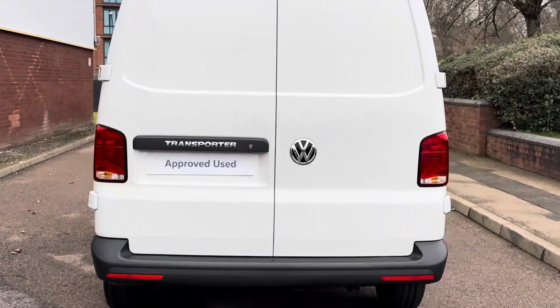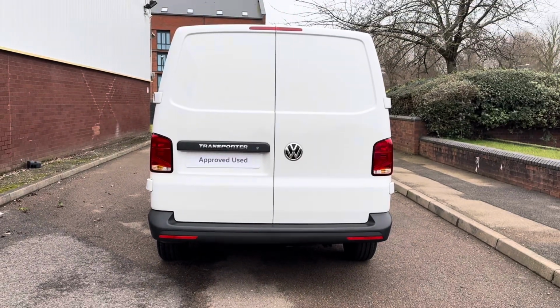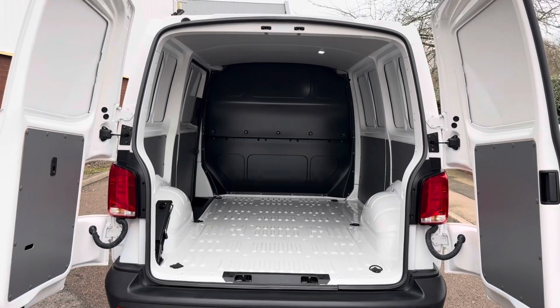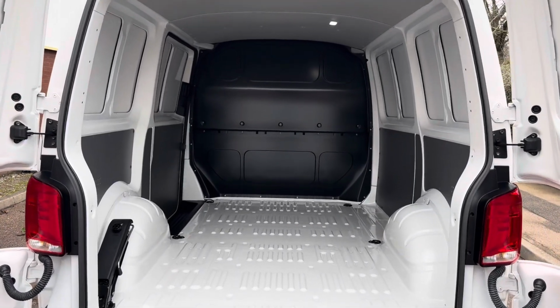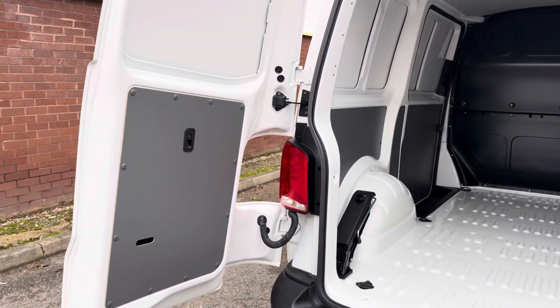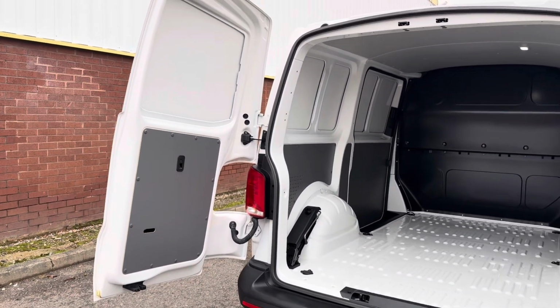The rear exterior feature is the rear loading barn doors at the back that allow access to the loading area. Opening up the barn doors, you can see that there is a very spacious loading area, fully lined in the same colour as the body colour. You also have a fully black steel bulkhead with no window.